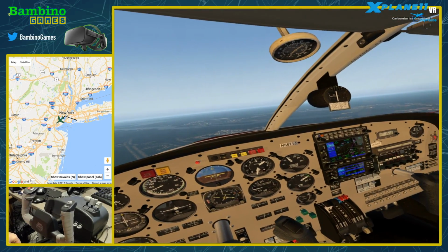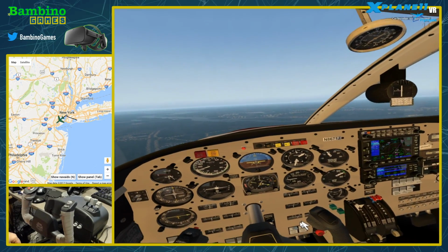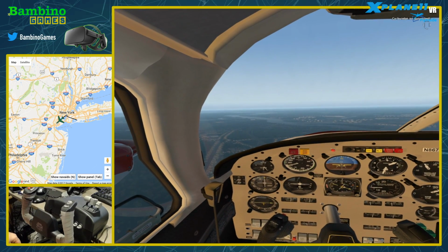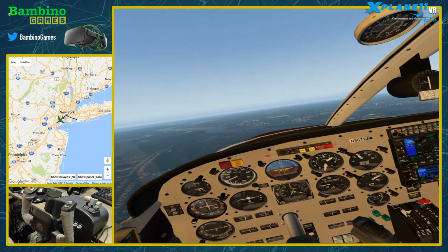So that's the one thing. Taking off seemed to be okay. The physics of that seemed to be fine. Landing, I don't know. It just didn't seem as realistic as it does in X-Plane 11. I mean, that's what I'm going to compare it to, okay?